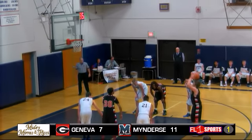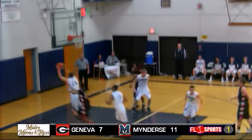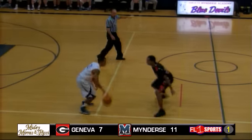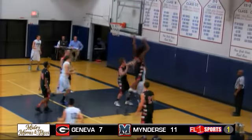That was Akia Jackson who came up with the steal. He is coming off the bench for Geneva, first guy off the bench, and two big misses from Sweeney right there. And so Mynderse kind of dodges a little bit of a bullet. It's 11-7. 3 minutes to play in the first quarter.